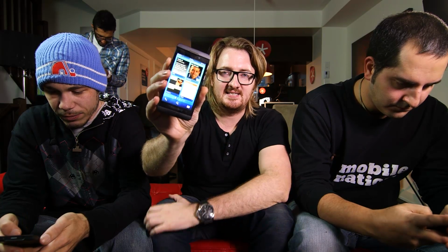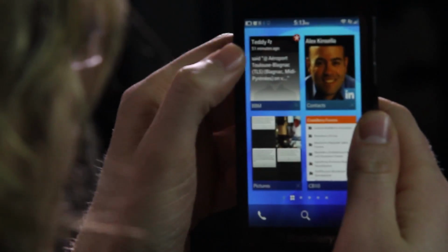This is the BlackBerry Z10, and anybody who's used BBM before knows it's untouchable. It's always been the best instant messaging thing on a mobile device ever. And with BlackBerry 10, it's gotten a shot of steroids, big time. So we're going to take a look at some of the features in the new BBM.